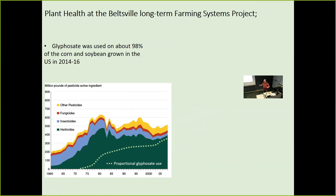And so we're very interested in what the impact of this may be on the large scale. And you can see over time, the popularity and the use of it has increased. This is the proportional use of glyphosate among many different types of pesticides.